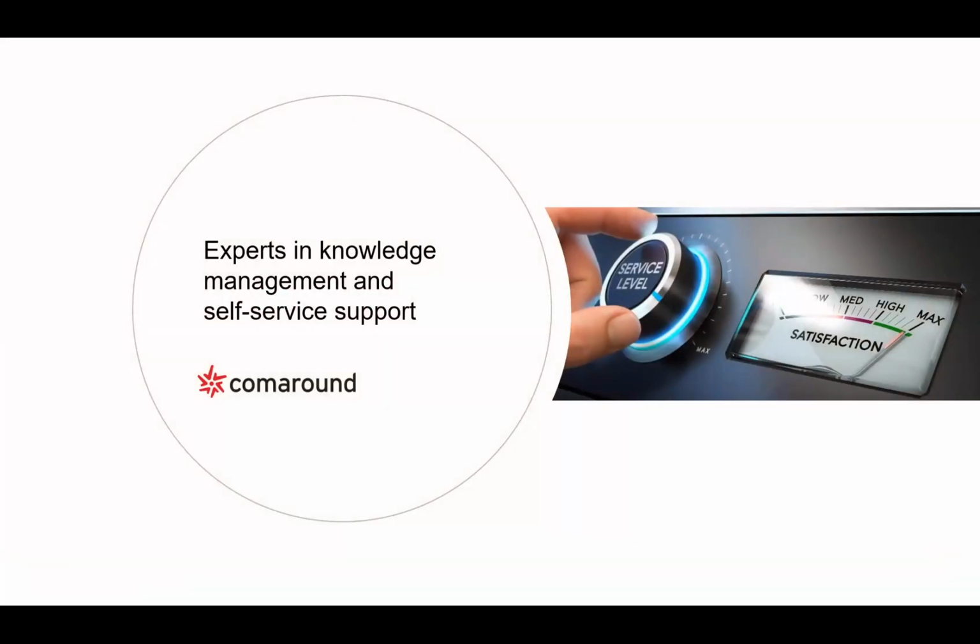So before we start, I wanted to introduce you to ComAround. I know that many of you know us already, but some don't. ComAround is a global software company that specializes in knowledge management and self-service support. We help customer service and support organizations to create an excellent agent and customer experience by building and sharing knowledge using ComAround's knowledge management software and expertise. And our tool is called Kamel Knowledge, and I will show you some examples of it today.